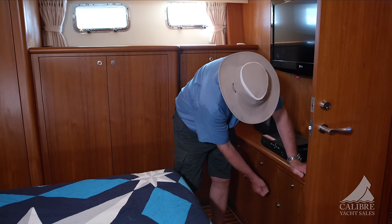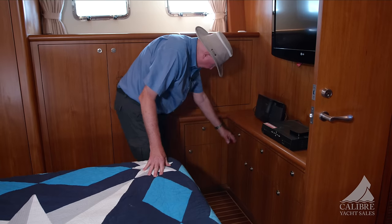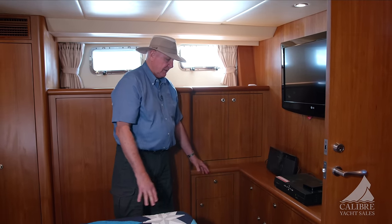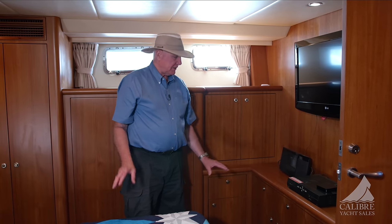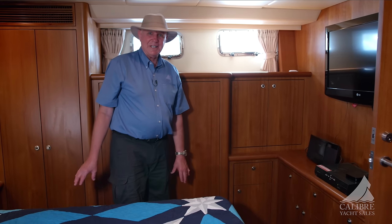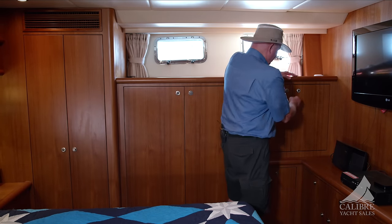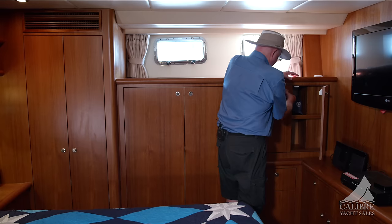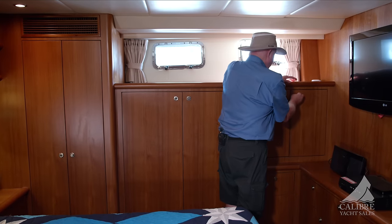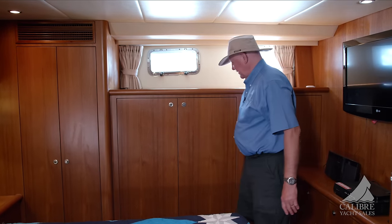There's one, two, three, four, five, six, seven, eight drawers and cupboards right in this space here. You know, that's more than enough. And those drawers are all full of clothes, so you can pack clothes for quite a lengthy time. A larger cabinet up here, of course, and again, lots of storage. And this one is cedar lined. Lots of storage for your clothes and other things that you want to bring along.